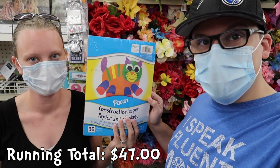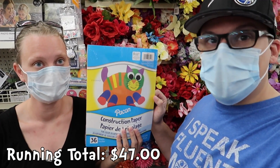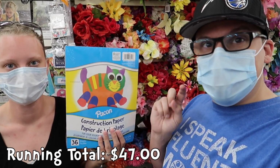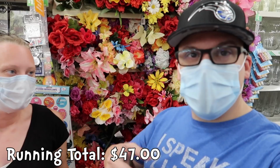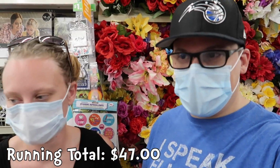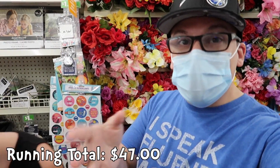Okay, so here's an example of what I was saying. 32 sheets of construction paper at the dollar store for $1. You can get like 500 sheets for $5, and do the math on that, it's far cheaper at Target. You gotta think, just do some quick math and say, 500 sheets is gonna last the whole school year for a little extra money.